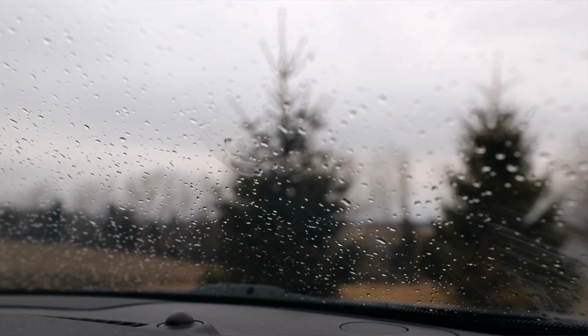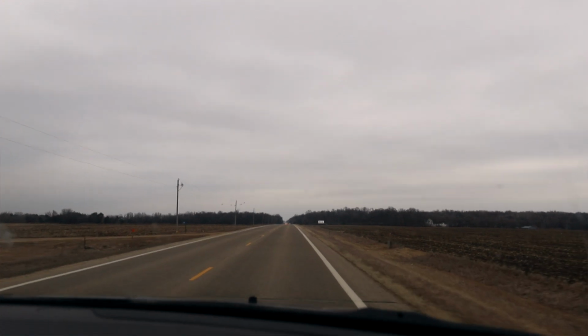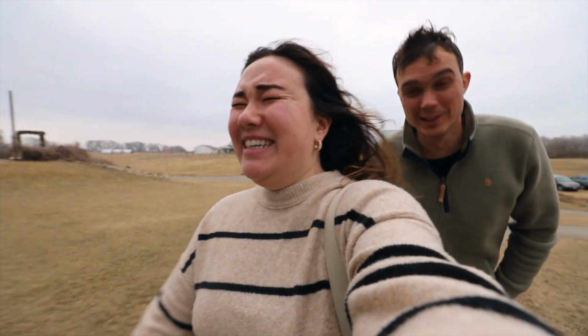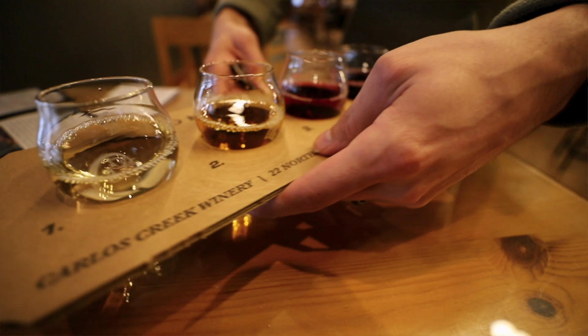It's literally just started raining. Luckily for us, we're going to dinner and it's like 1 mile down the road. It's gotten so windy out. And cold. We decided to make our way to Carlos Creek Winery because they have an excellent selection of wines and beers at their next door brewery.